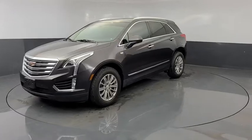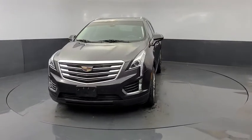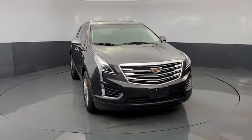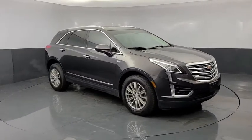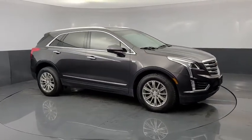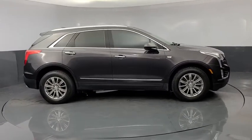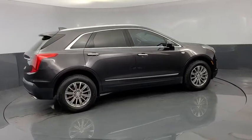Come test drive the 2017 Cadillac XT5. The Cadillac XT5 was crafted to adapt to your needs while expressing your distinctive sense of style. Visually striking and intelligently designed, this crossover outsmarts any task with progressive technology and an accommodating interior. This vehicle has less than 25,000 miles.